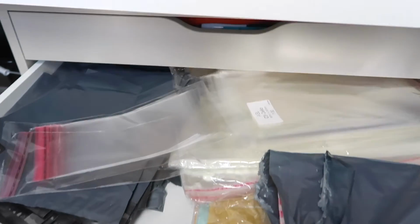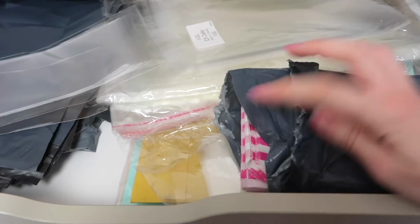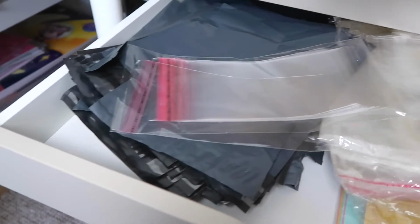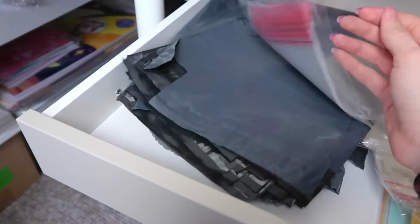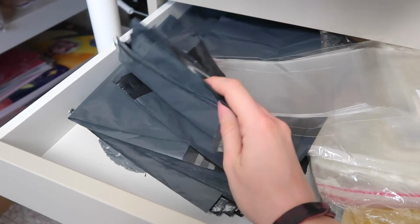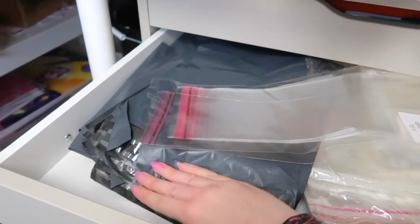This second drawer just has more packaging bits and pieces, so it's got more little paper bags, cellophane bags for prints and stuff, and then these grey bags for when I get soft orders, so denim jackets, t-shirts, cushions, that kind of thing, they will go in there.